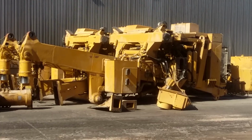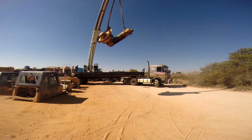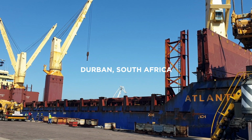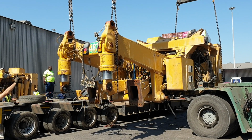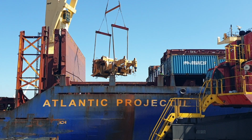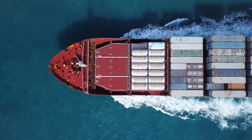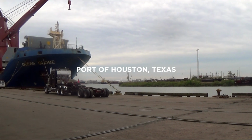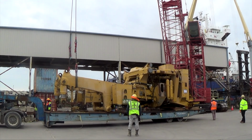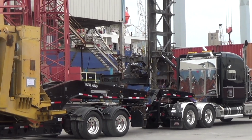Once the machines were dismantled into smaller, transportable modules, they were road freighted across Africa to the port of Durban. On arrival at port, the trucks are quarantined before being loaded onto a ship, where they spent the following weeks being sea freighted into the USA. Upon arrival in Port Houston, Texas, the machines were carefully loaded onto a convoy of specialist on-highway trucks to commence their journey north into Canada for rebuild.